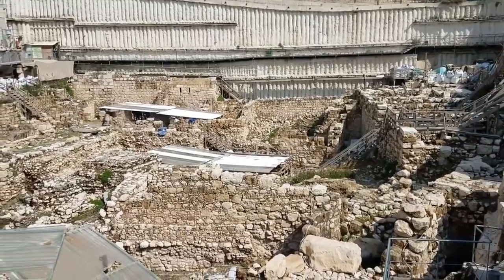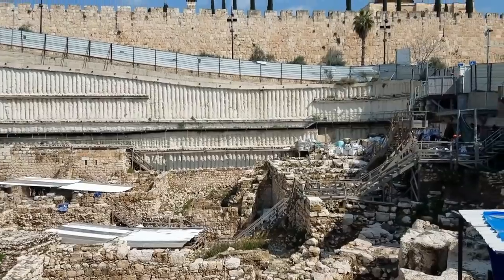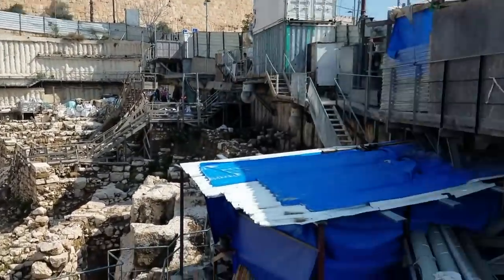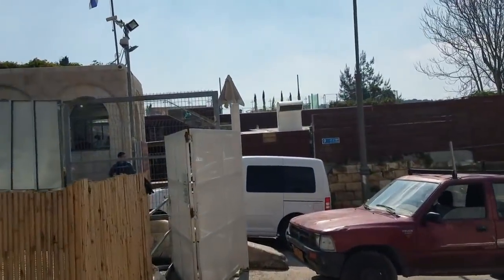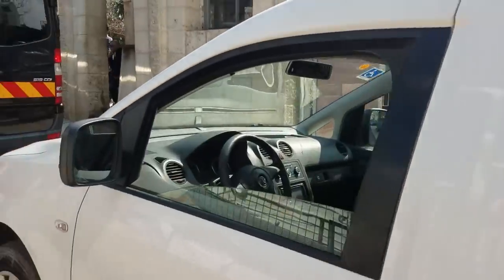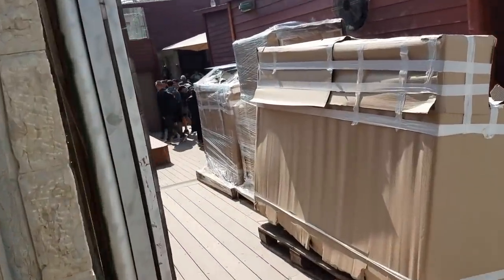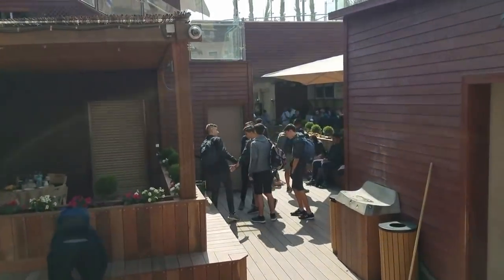Here we are at the parking lot excavation site. Behind, you can see the wall, and let's take a quick walk over to the City of David Museum to give us a vantage point on where we are. Right there, that's the City of David Museum. This gives us a good idea of how close this is. We're right here. Bang. City of David Museum.